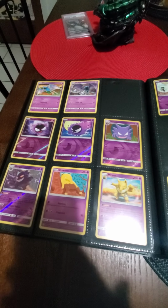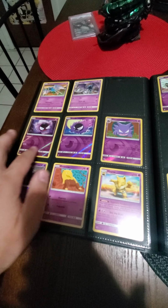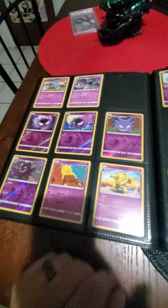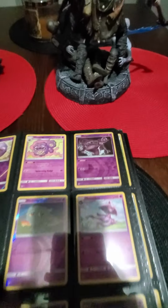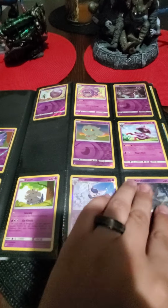I don't know what my best card is from this set, so whatever one you wind up seeing, I love this Gengar. I love Ghastly and Haunter and Gengar. Drowsy and Hypno, so amazing. That Mewtwo up here is super amazing. I wonder how I could possibly record without there being a horrible shadow. Maybe I can, maybe I can't, I don't know.